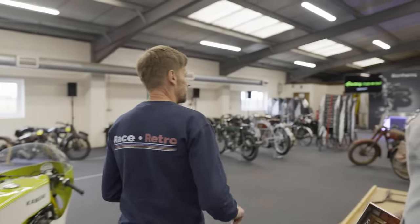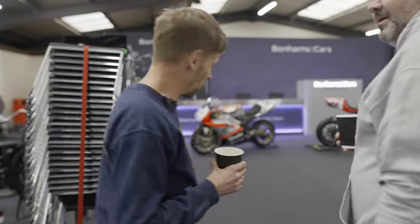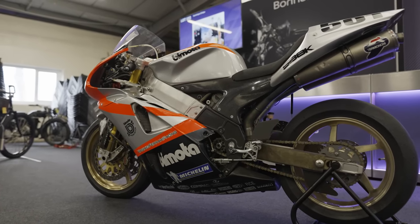Straight for these race bikes, I think. Yeah, definitely. I think we start with this. Bimota? Yeah, Bimota. Come on, Ant. All right, let's go have a look. Okay, so here we've got a Bimota SB8K.